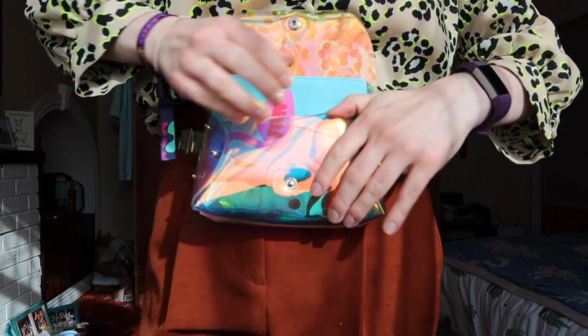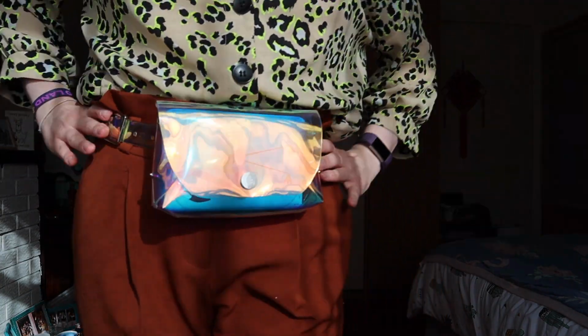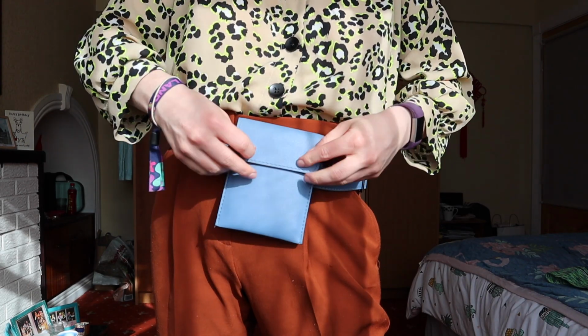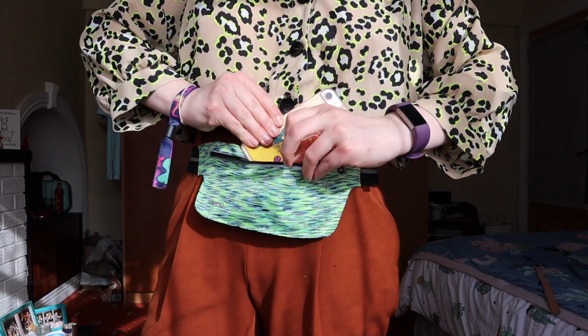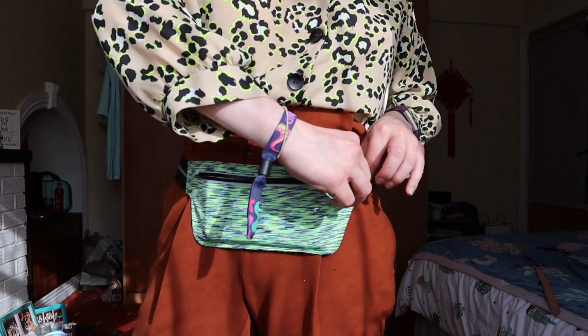You just pop the passport in there, it's gonna fit like a dream. Pop your purse or your little money wallet in, perfect, you're good to go. Your ticket will fit in there alongside your passport, great. And any other ID or something along those lines, like your bank cards, or even your phone, that should all fit in there.